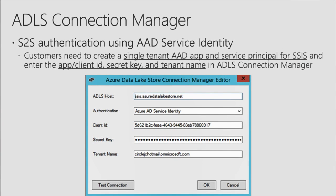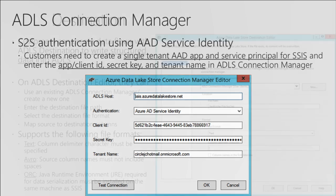The second method for authentication is the S2S, or service-to-service authentication. For this, you actually have to do a little bit of setup. You have to set up a single-tenant AAD app and assign a role and permission to access your ADLS. But once you do this, you will have three things to enter into the ADLS Connection Manager. You can enter the app or client ID, the secret key, and then the tenant name. Once you do this, your SSIS can actually connect to ADLS.